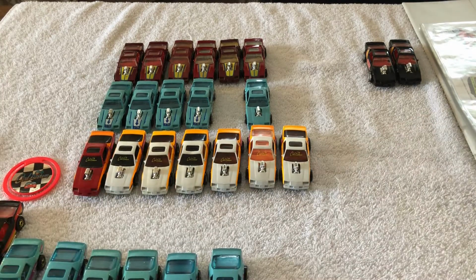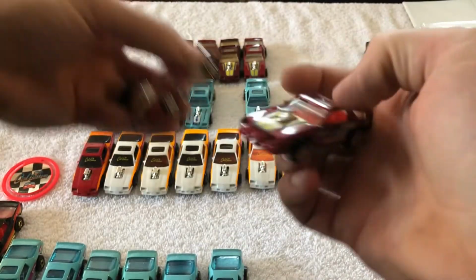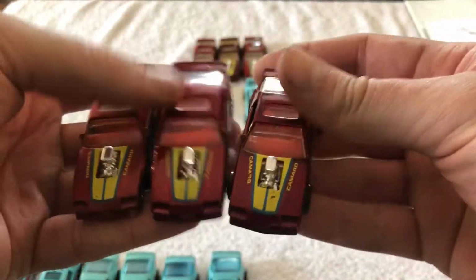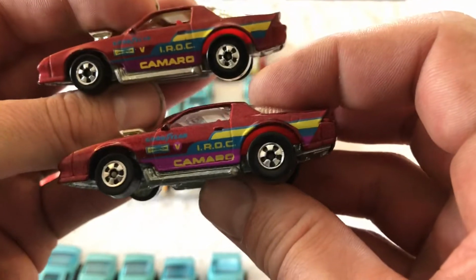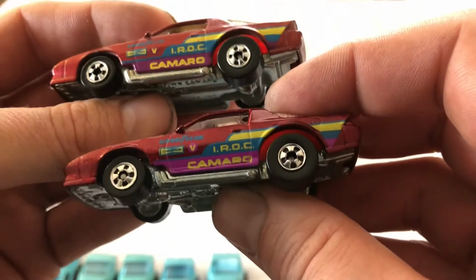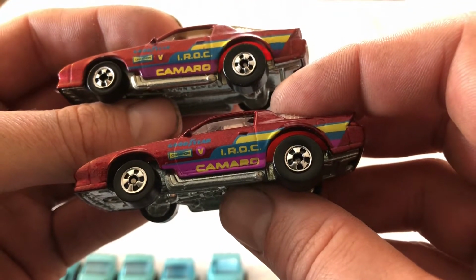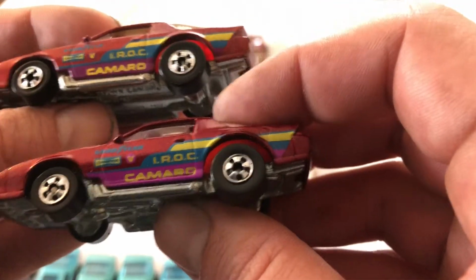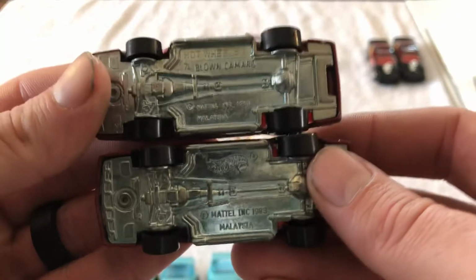All right, the next we'll go into are these red, Metal Flake Dark Red. Each one of these three has the red interior. Since these two have the same wheels, we'll start with them. So got the basic wheels. You can kind of see where the yellow Camaro is written in a darker purple and a lighter shade of purple or magenta. And then these two obviously have the different base.